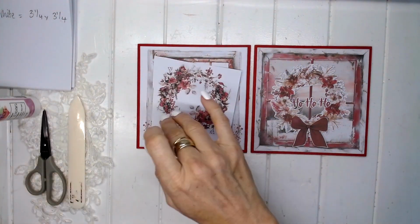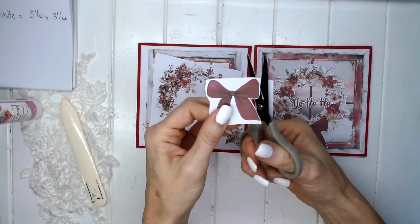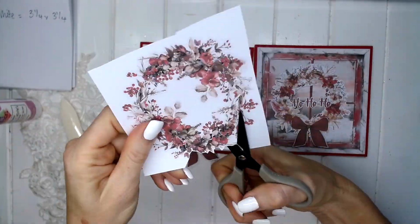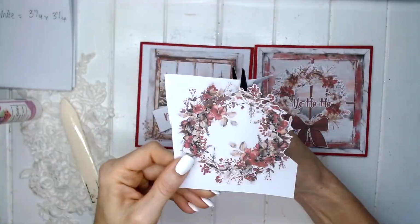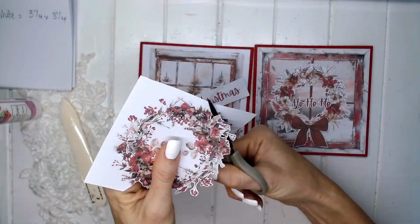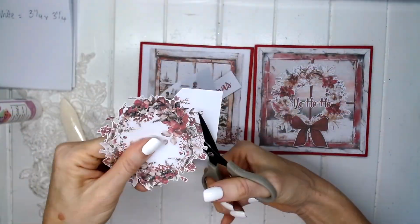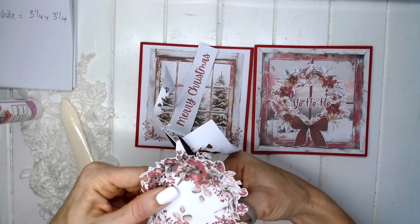Now again, if you don't like fussy cutting, you can use an electronic cutting machine to cut these images out for you. If you don't have an electronic cutting machine, you can just use a pair of scissors. Anybody can do this. The wreaths are a little bit more challenging, but you just take your time to fussy cut and you get there. Watch some TV or listen to some YouTube while you're doing it and just relax and enjoy the process, or just plug in your electronic cutting machine and have it do all the work for you.